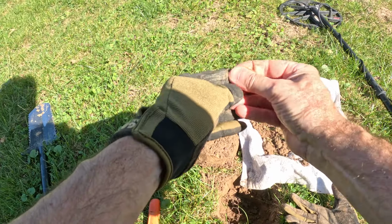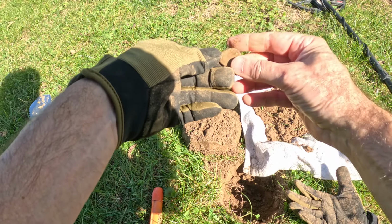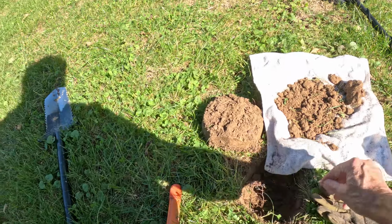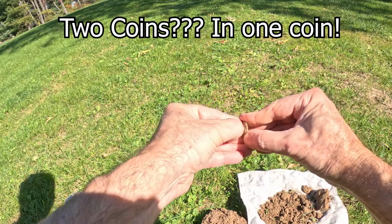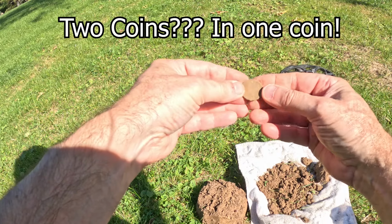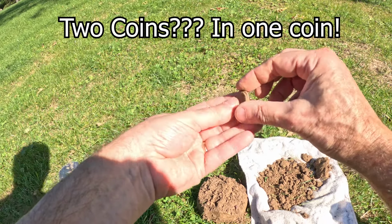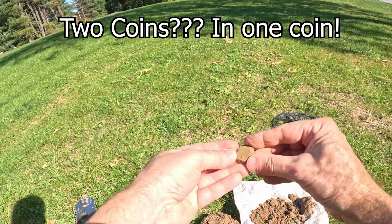Popped it loose. Finally, it looks like I got a quarter. It's quarter sized. It's quarter and penny sized. I think there's two coins fused together there. Let me clean that up, see what that is. But that's definitely a quarter and maybe a dime.